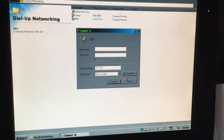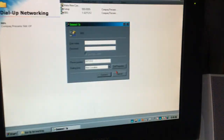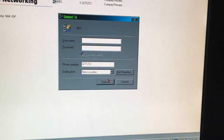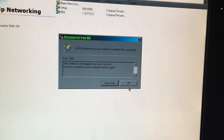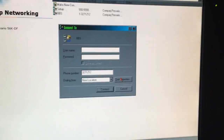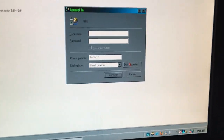Uh-oh. Hold on. We'll try that again. Dial-up not working. Was unable to complete the connection. Connect a modem to your computer and try again. So, not even worth trying that.